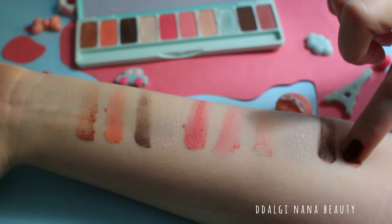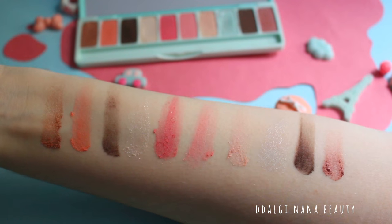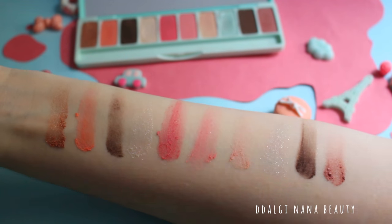Yellow is almost the same as my skin tone. And not all colors have a strong pigmentation, but you can create impressive looks with this palette.